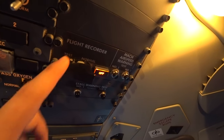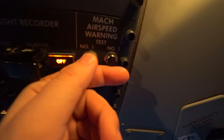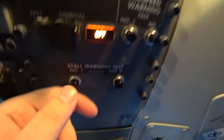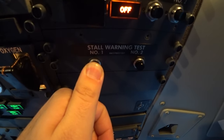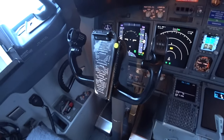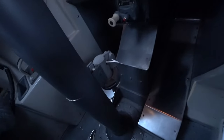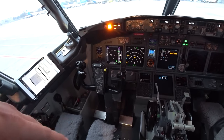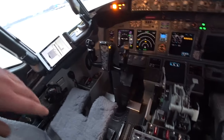Flight recorder, we mainly do not use it. And here we use it every time. This mic here, speed warning tester. So if you have overspeed, you'll hear this. The stall warning. As you can see, control column starts to shake because every control column has a special motor here, and also on the first officer side, separate motor. So when the airplane approaches the stall limit for the speed, the stick shaker activates, and this control column starts to vibrate. So that's a stall warning test.